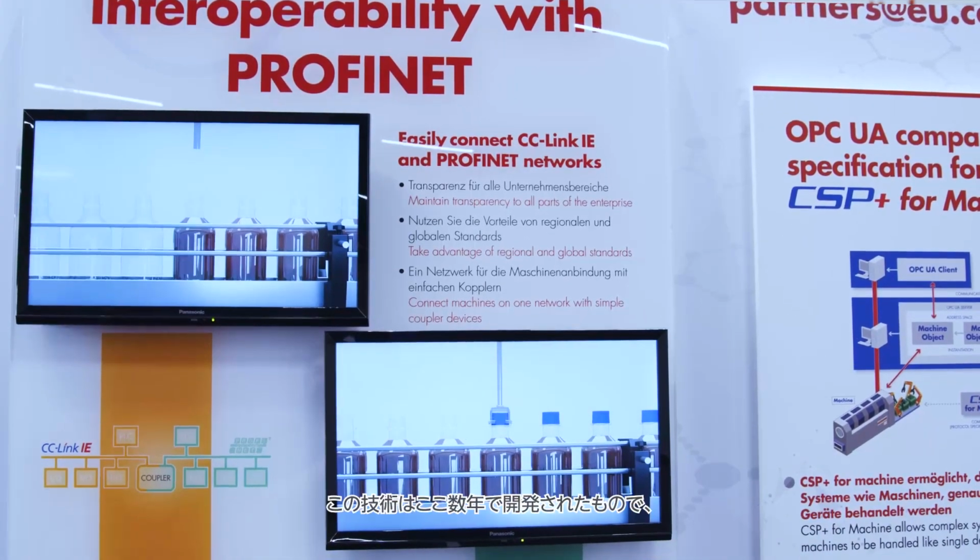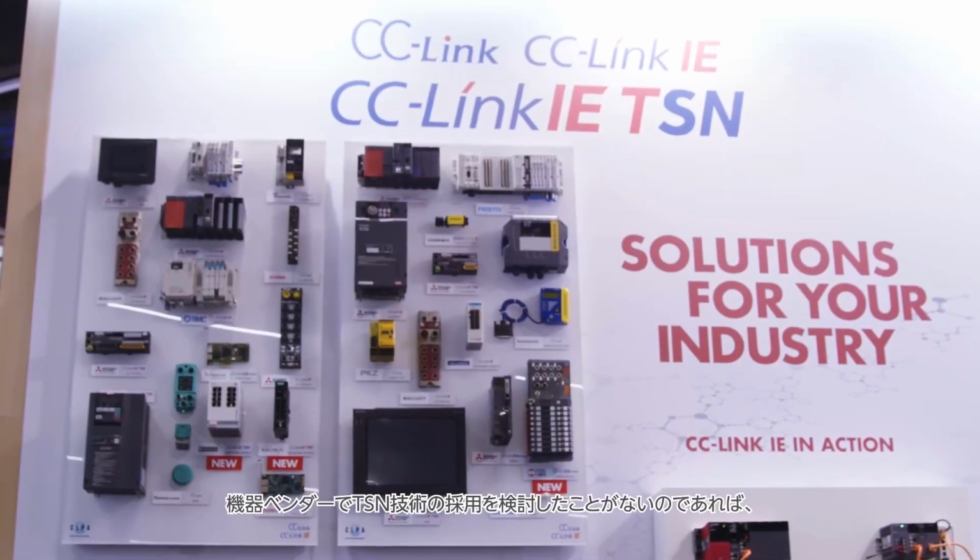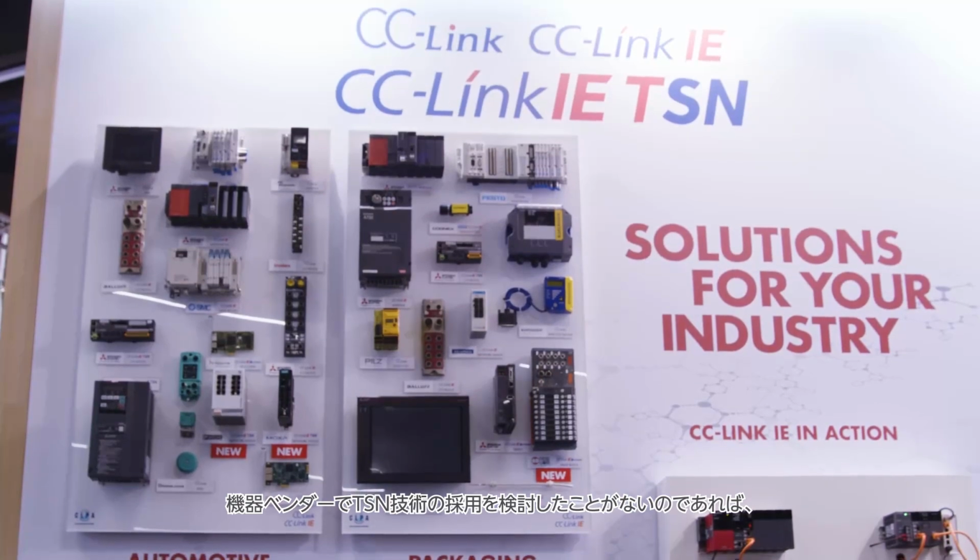The technology, I think, has developed over the last years and is now really ready to break through in the market. If you're a manufacturer of devices and you didn't start yet, you better get your hands dirty now and get started with that technology and implement it now, because now is the time for that.